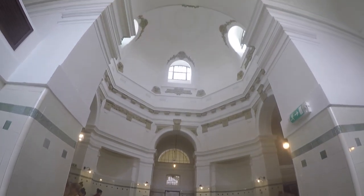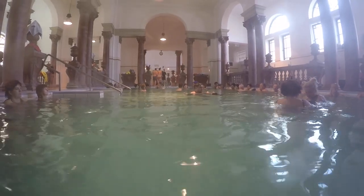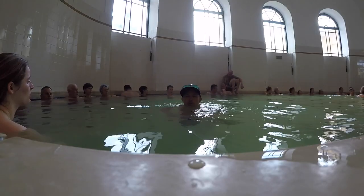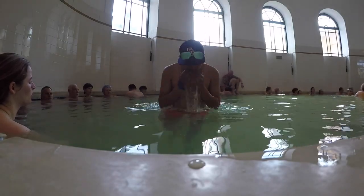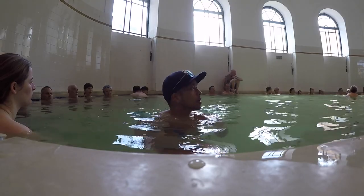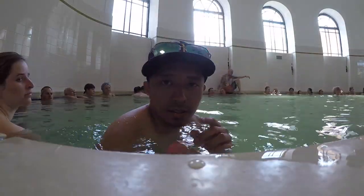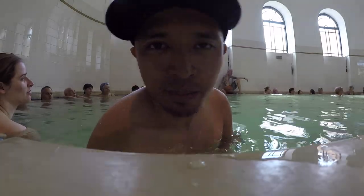Even if you prefer the outdoors, the inside of the thermal baths has beautiful columns and a unique ambiance that takes you back to another time and place. You can also enjoy a beer bath if that's your thing. This is like a warmer one. It's really good. Everybody's just chilling, trying to heat up.